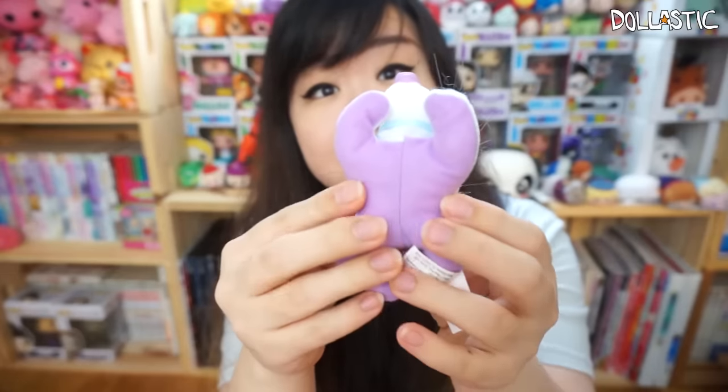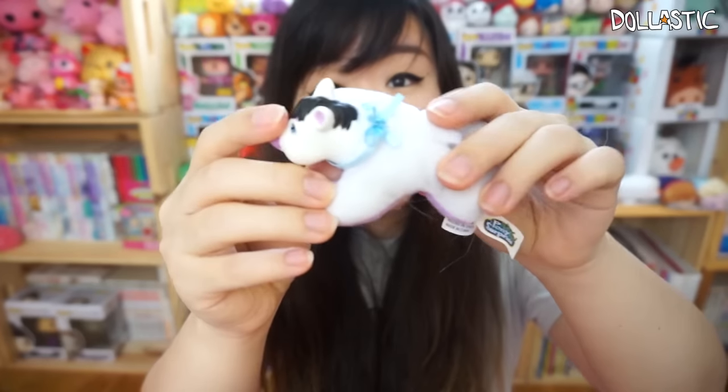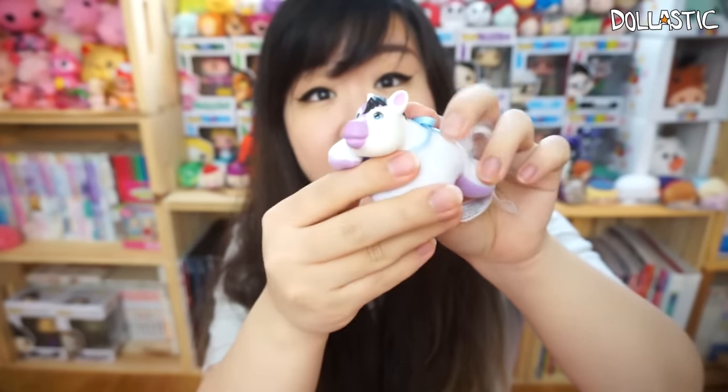Anyway, here is the boy pony I got. He has a darker purple belly with a white body on top. He also has a ribbon. Let's take it out carefully. He also has this white fuzzy tail with a blue ribbon around his neck. Actually, they share the exact same face sculpt. His mane is black, and his face pattern is a darker purple color.